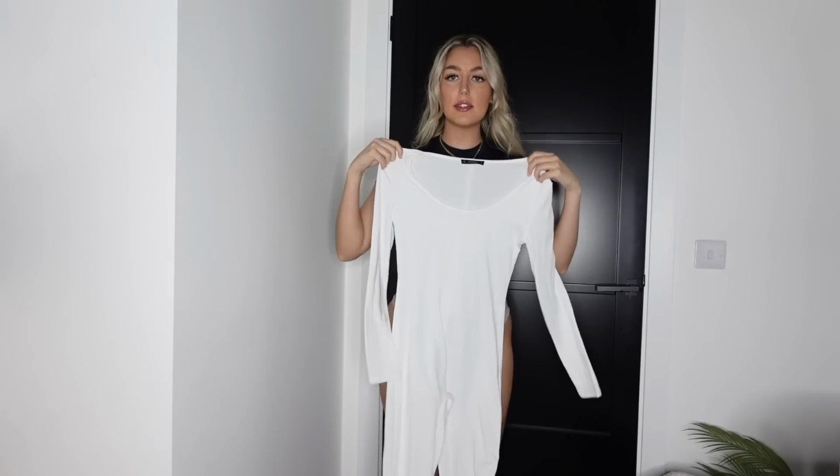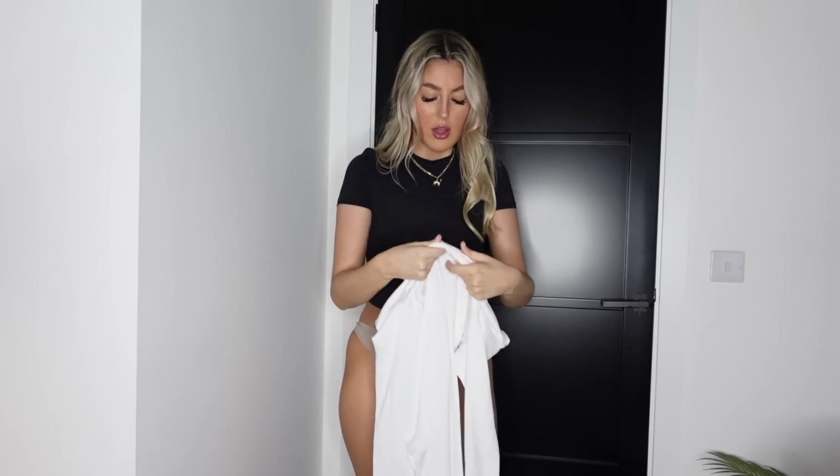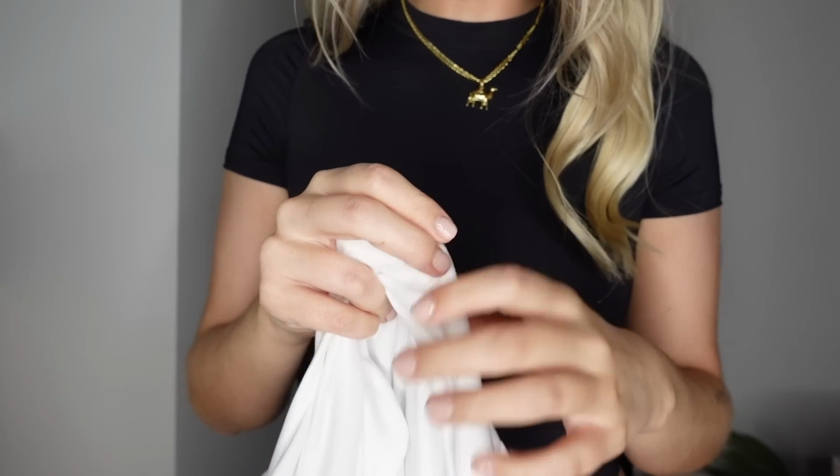There is another one listed on there for £10, but I'm gonna say it's the £16 one because I can't find my confirmation email. Does anyone know? Can you send things back to TikTok? Maybe I'm foreshadowing. This is what it looks like off. I don't know how see-through it's gonna be because it's white. The material on the inside's so cool. It's like a velvet kind of. That would keep you very warm.